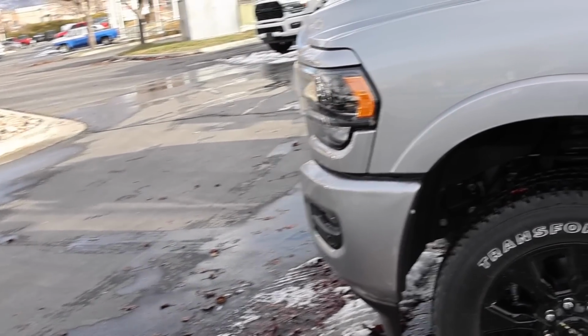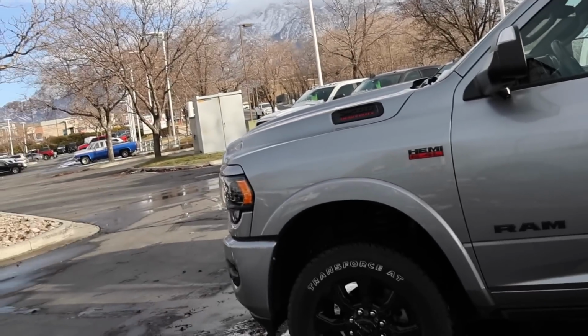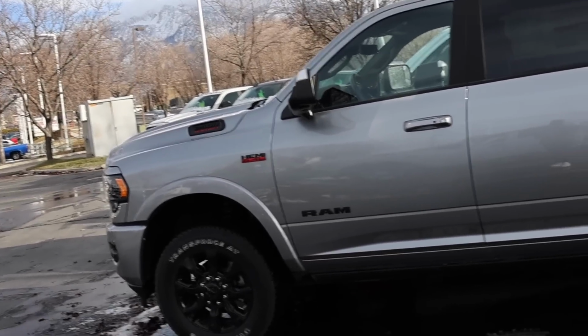And honestly, you can tow a small fifth wheel, probably, with a 10,000 pound GVWR. And you will be able to stay within your payload so long as you don't put a lot of stuff and a lot of people inside the truck.